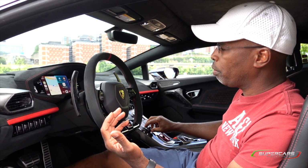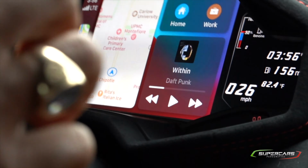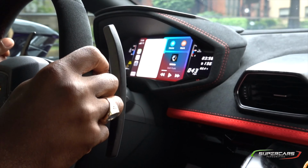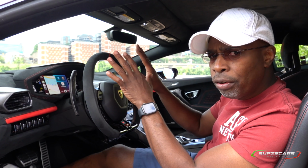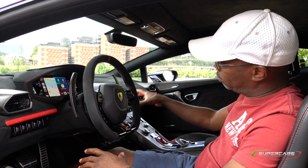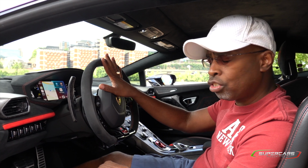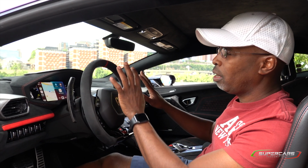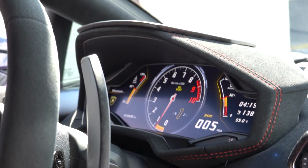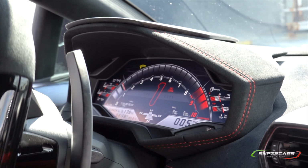Let me show you a couple of other things. So this is the typical view I would do in this car driving around if I weren't interested in putting the car fully in Corsa where you can see all that's going on. And that's the difference between the Performante and the Huracan Evo. The Evo now has this center console with a screen here. So your Apple CarPlay would move from the dash into the center console, which is kind of better in some ways, because if I wanted to see the tach here while I have CarPlay, I can't really see it. But with the Evo, since we have a separate screen in the middle here, you've got that.